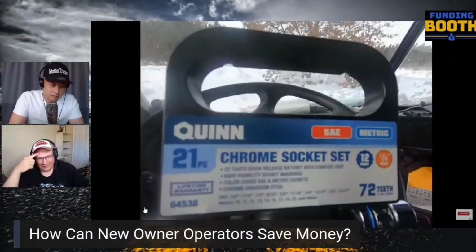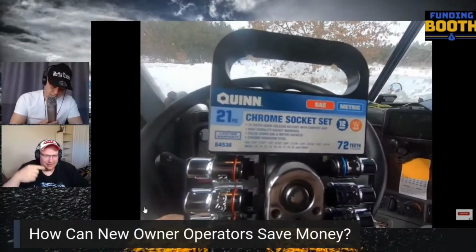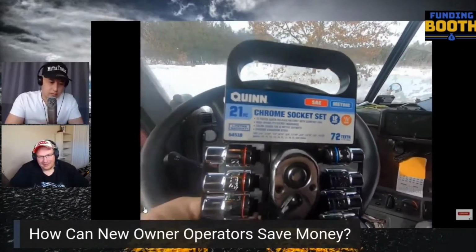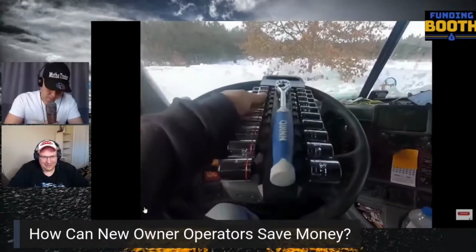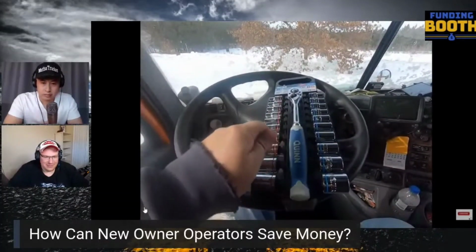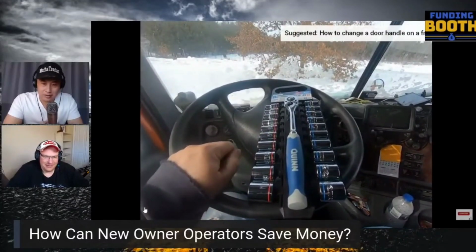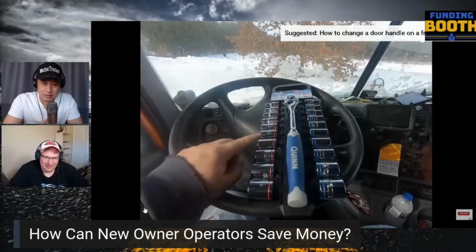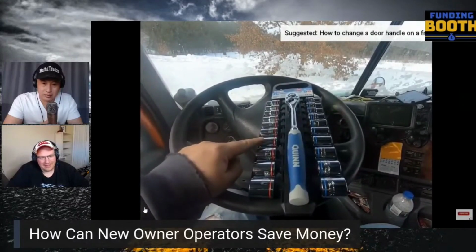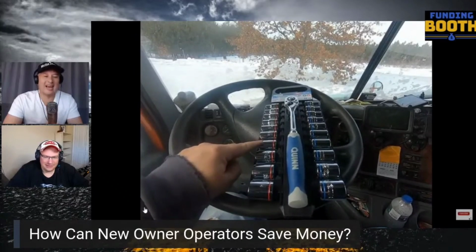Here's another one. Say you want to put a new seat in your truck. You go to a dealer and they're going to charge you the cost of the seat, and then probably $300 to $400 for labor. And it's really not too hard of a job. Unbolt the old one and fight with it, get it out the door, hopefully don't give yourself a hernia, and then put the new one in.